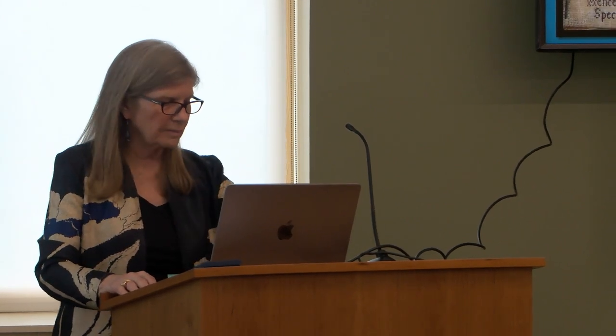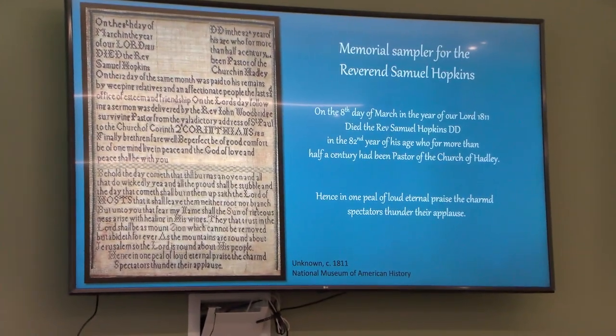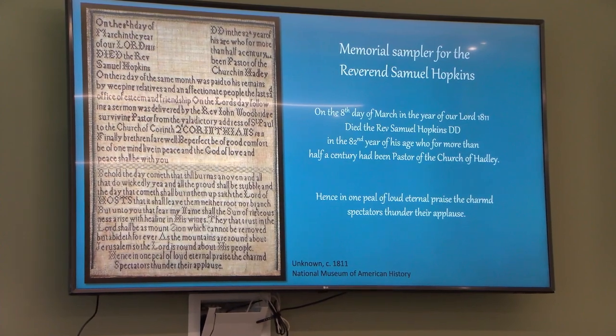She's not doing this, and this looks like an academy kind of piece. So it's very possible. We need more examples, but it's possible that it could have been done at the Amherst Female Seminary during that period. And then the third outlier is a memorial sampler, I'll call it a sampler, to Reverend Samuel Hopkins.